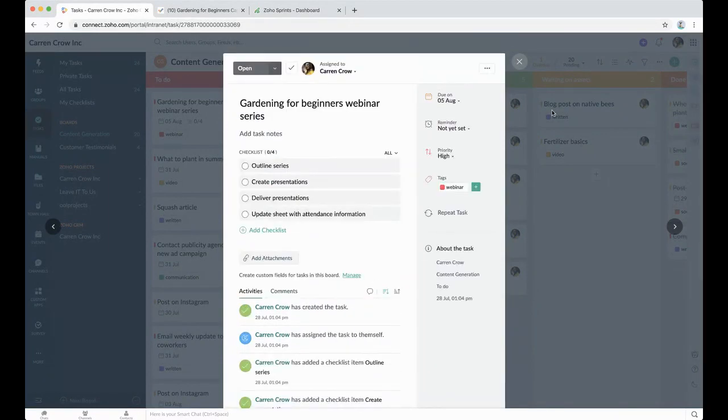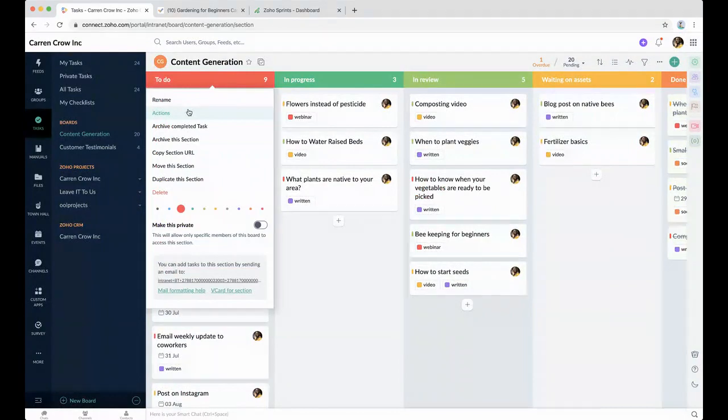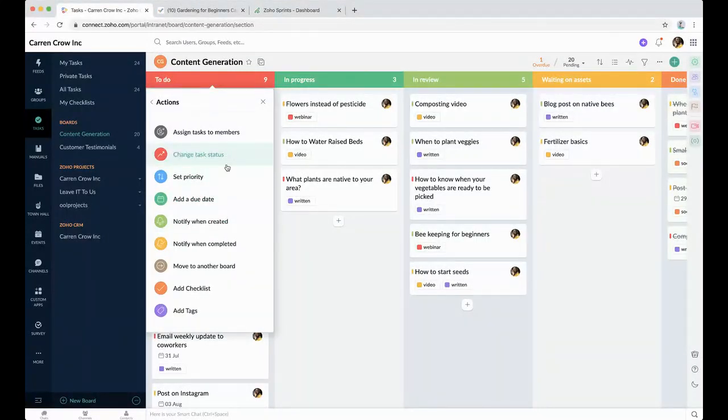This is kind of the thing about Connect. It has more depth than you would expect, but mostly the draw is it's really easy to use, really intuitive, and it has everything you need right here. The only thing that I did for these that goes beyond that was go into this tab. So you see there's a little drop down arrow, hit actions, add actions, and I changed the task status whenever it went into a different column. You could also add a due date or notify someone or move it to another board.